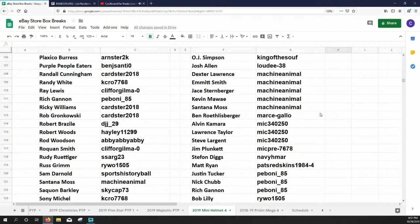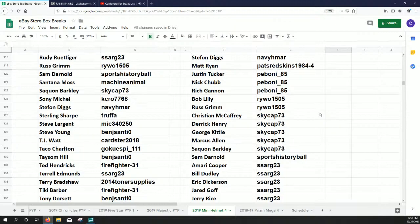340250 has Alvin Kamara, Lawrence Taylor, and Steve Largent. McPree 7678 has Jim Plunkett. Navy HMR has Stephon Diggs. Pats Redskins 1984-4 has Matt Ryan. Peabody 85 has Justin Tucker, Nick Chubb, and Rich Gannon. Rywo 1505 has Bob Lilly and Russ Grimm. Skycap 73 has Christian McCaffrey, Derrick Henry, George Kittle, Marcus Allen, and Saquon Barkley.